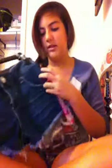I have these shorts, and they're kind of distressed right here. And I have little sparkly jewels, and these were $36 at Kohl's.